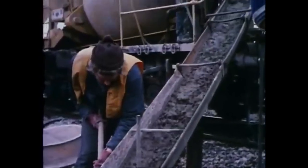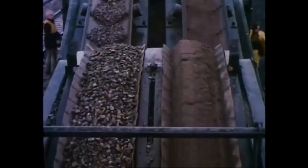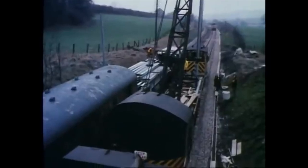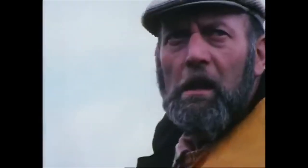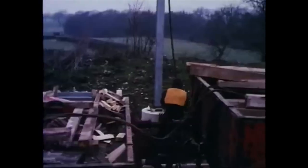The construction system was based on a series of works trains. A train to make the holes, a train to mix and pour the concrete, a train and a crane to erect the masts. 10,000 line-side holes were surveyed, sited and excavated between Glasgow and Gretna. 11,026 holes between Weaver Junction and Gretna.